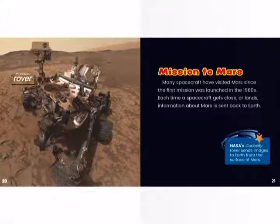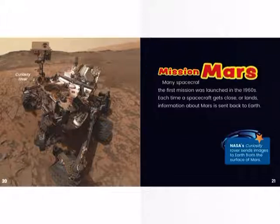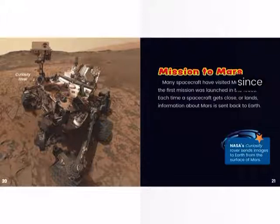Curiosity rover. Mission to Mars. Many spacecraft have visited Mars since the first mission was launched in the 1960s. Each time a spacecraft gets close or lands, information about Mars is sent back to Earth. NASA's Curiosity rover sends images to Earth from the surface of Mars.